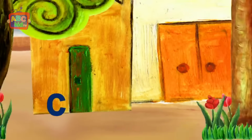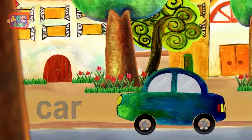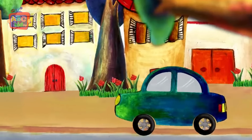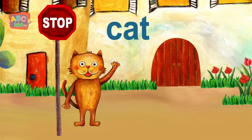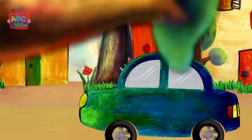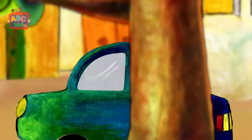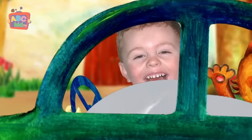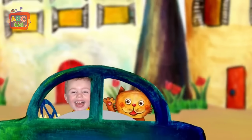C. C is for car. Let's see who's waiting for the car. It's a cat. Cat starts with C. Wants to ride in the back seat. Meow. It's the cat. Now let's see who's driving the car. That's me. I'm driving the car. How fun.